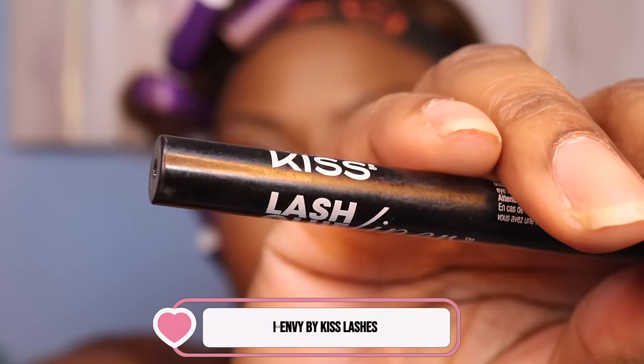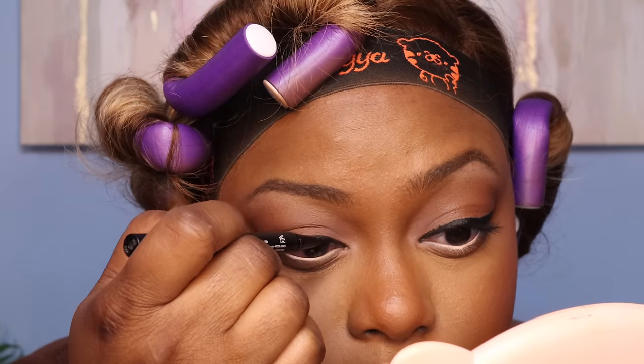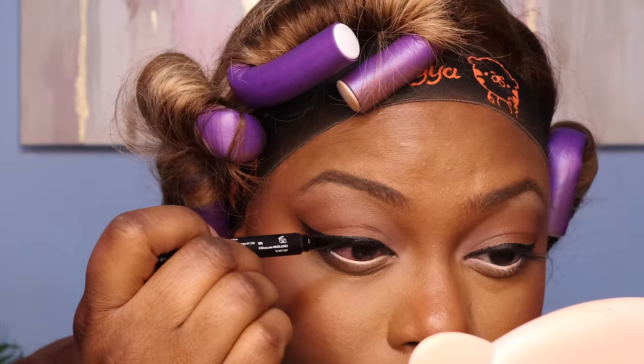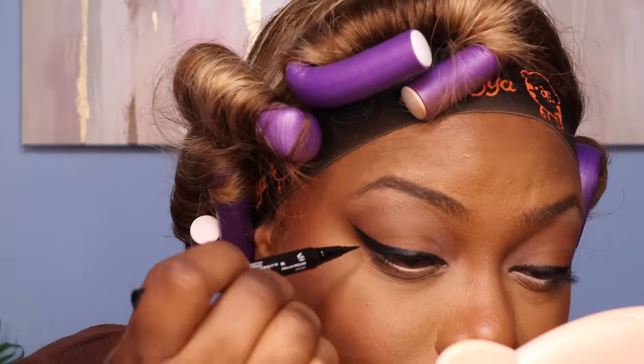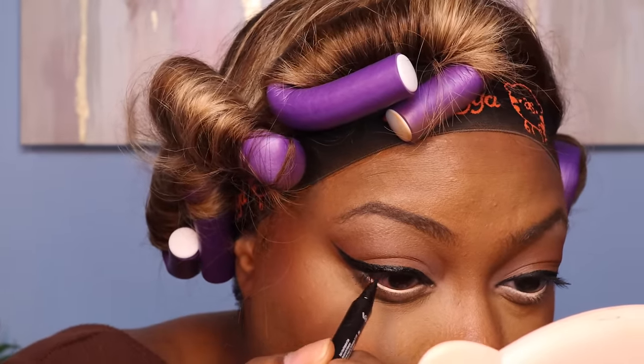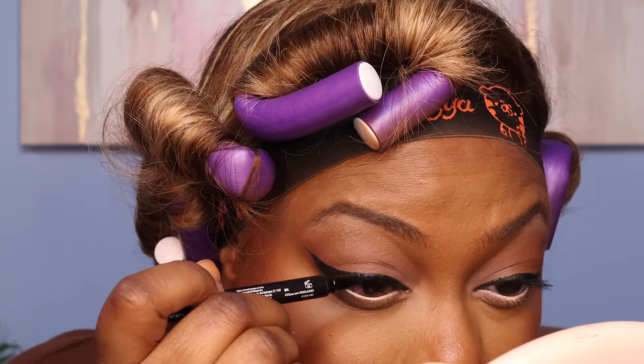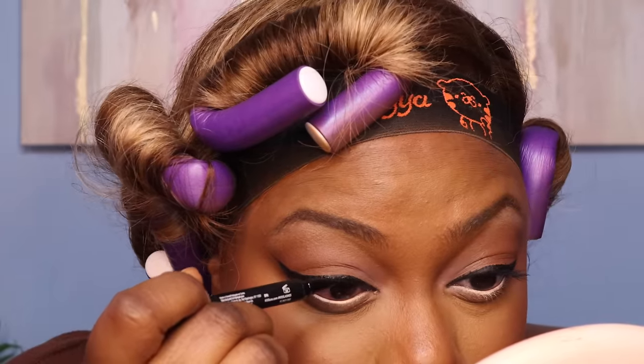So these lashes are from I Envy by Kiss, and we're also using the Kiss Lash Glue Liner. I love adding this on top of my regular liner instead of just using it as a liner, because then I don't have to drag it all the way across my eye and waste it. It dries very quickly. I add a couple layers just to make sure the lashes are secure.